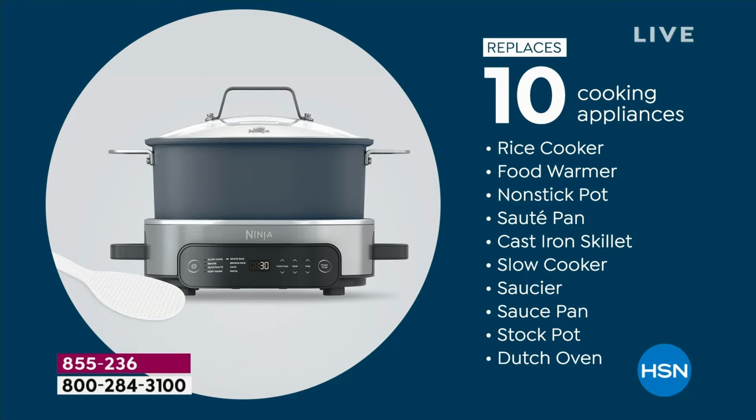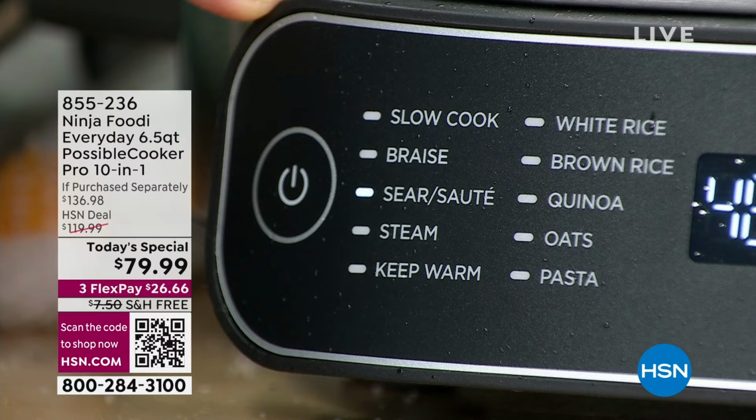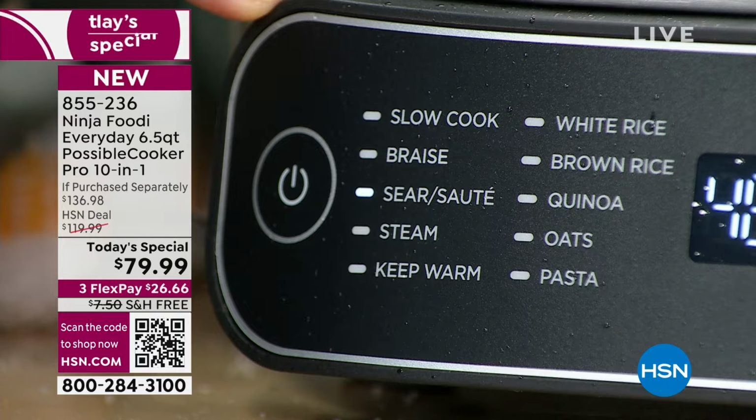And I know a lot of times we might be thinking, oh, I usually only use my slow cooker in the fall and the winter. You're gonna love using it in the spring too. Wait till I show you the pasta recipe that everybody's asking for on Instagram today, because it's so easy to cook. It's one pot cooking. We have 10 functions already built in, including 5 different grains, since grains are something that's trending right now. And so you've got all of your grains pre-programmed in there.